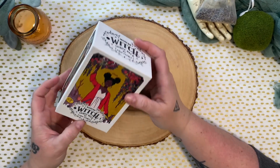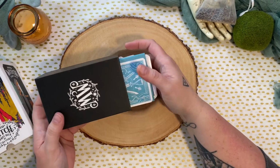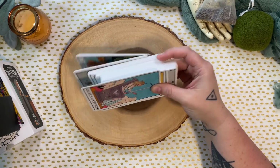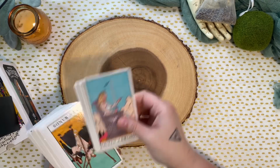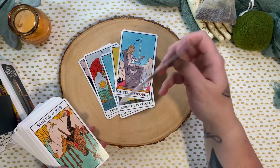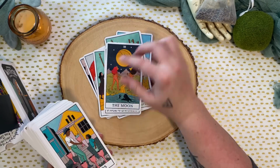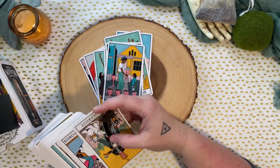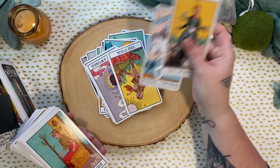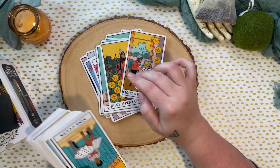Another deck that did not make a huge splash this year was the Modern Witch Tarot. And not for lack of loving the images on this deck. Certainly not. It's beautiful. The colors are beautiful. I love the palette on this deck. But it is very modern, which is not always a bad thing. Sometimes I really like that kind of idea, but it's just not what I have a whole lot of. I love the diversity. I love so much about this deck.